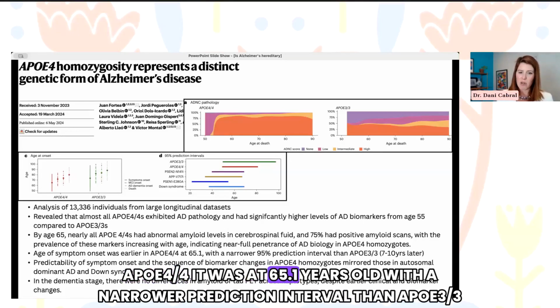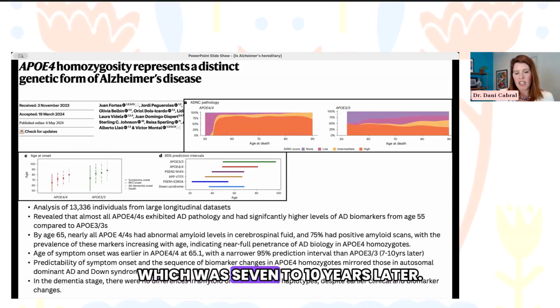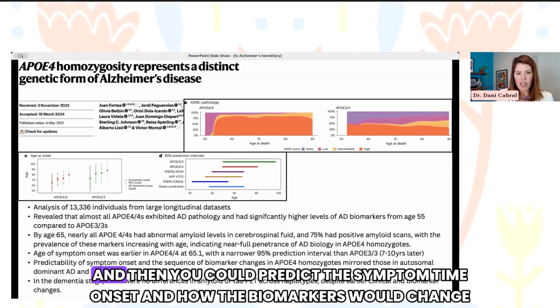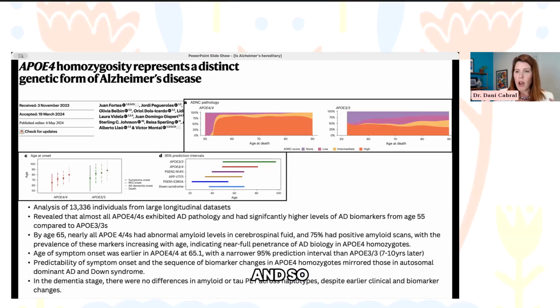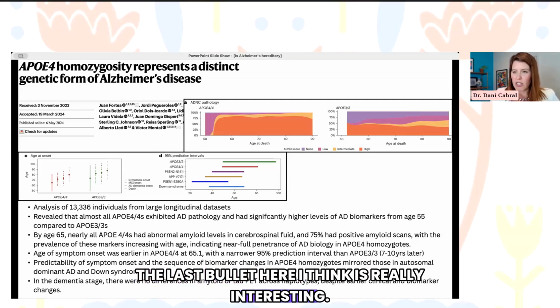It was at 65.1 years old, with a narrower prediction interval than ApoE33, which was 7 to 10 years later. And then you could predict the symptom time onset and how the biomarkers would change more reliably in the ApoE44s, which mirrors the autosomal dominant. And so the last bullet here I think is really interesting.